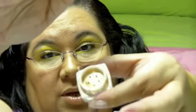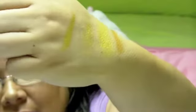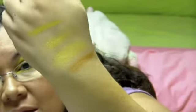I got Circus Girl. There you go, Circus Girl. Treasure Chest. Cleopatra. Like I said, I always get one orange in honor of my daughter. And I swatch them on my hand. See if you get it.